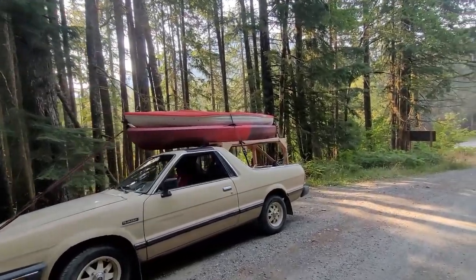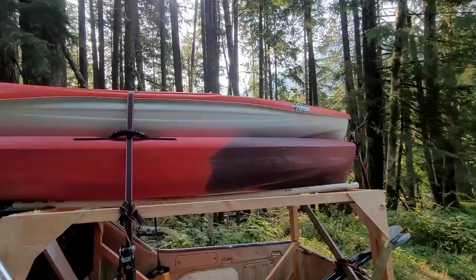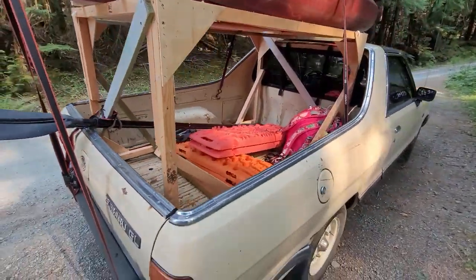Welcome back. 1986 Subaru Brat. You've seen it on the channel before. We got some kayaks. We're gonna go up this Alpine lake real quick. Well, it's probably, anyways, we're gonna give it a shot.